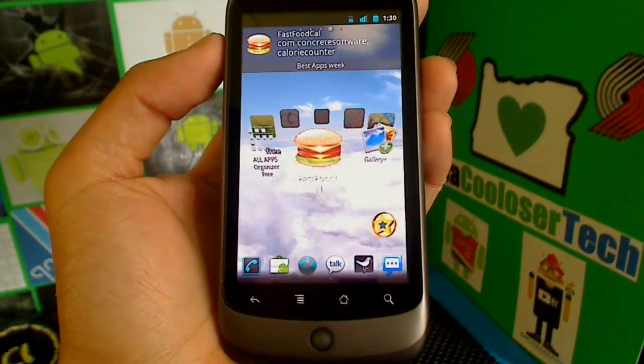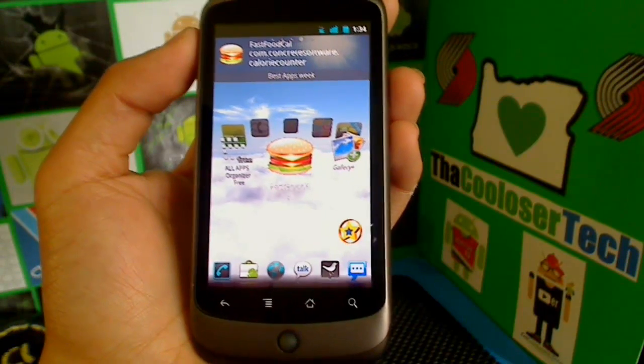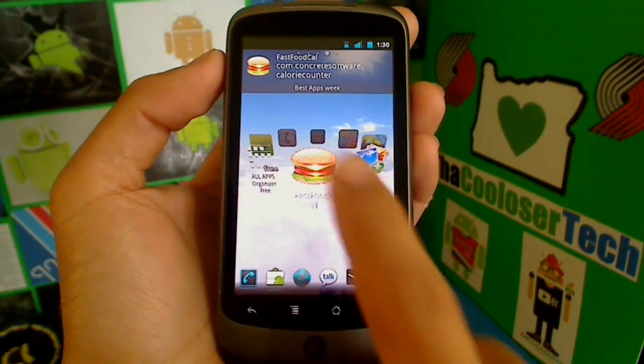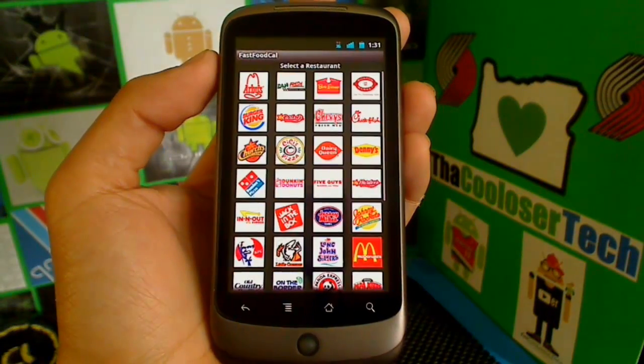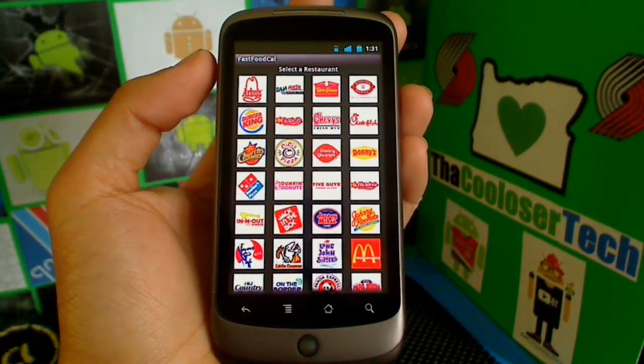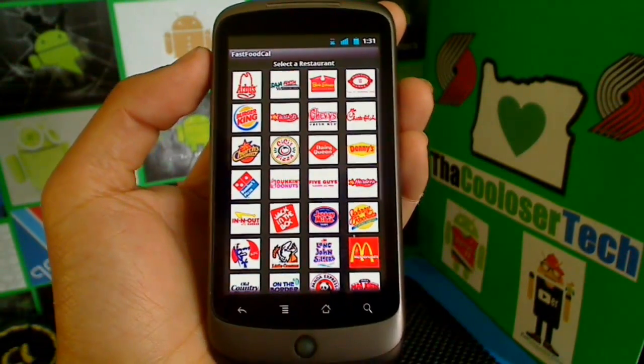And now we have Fast Food Calorie Counter. It is a paid app. There is a light version, but it doesn't have all the restaurants on there. This application allows you to see how many calories, fat grams, and intakes for all kinds of fast food restaurants. Here you can see basically all the popular ones.